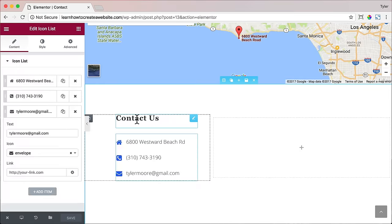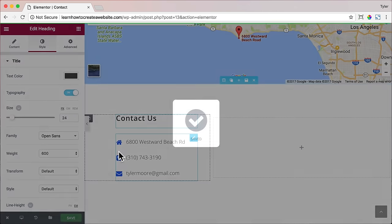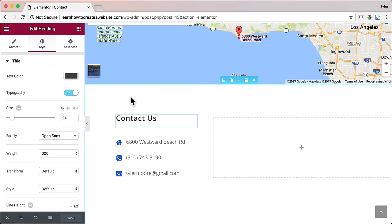But before I do that, actually, let me go to style and make this contact us Open Sans and make it less bold. Oh, well, maybe a little more bold than that. All right, that looks right. So let's click save. And what we're going to do next is add a contact form right here. So let's go ahead and do that.